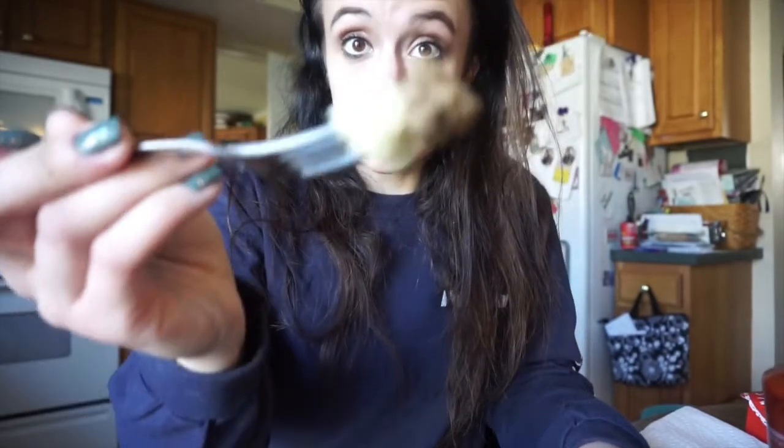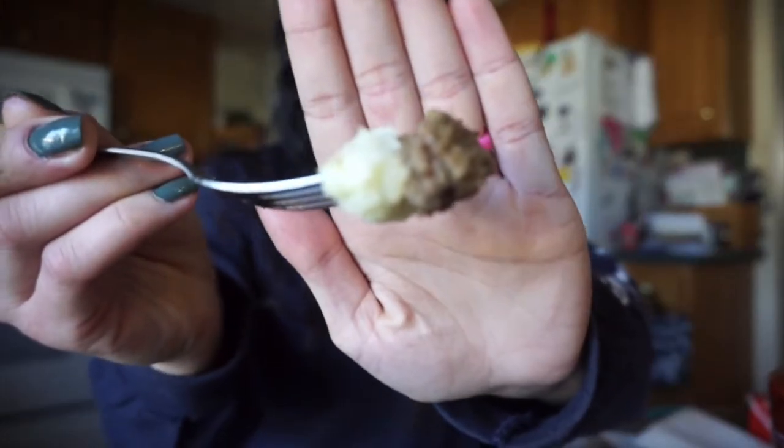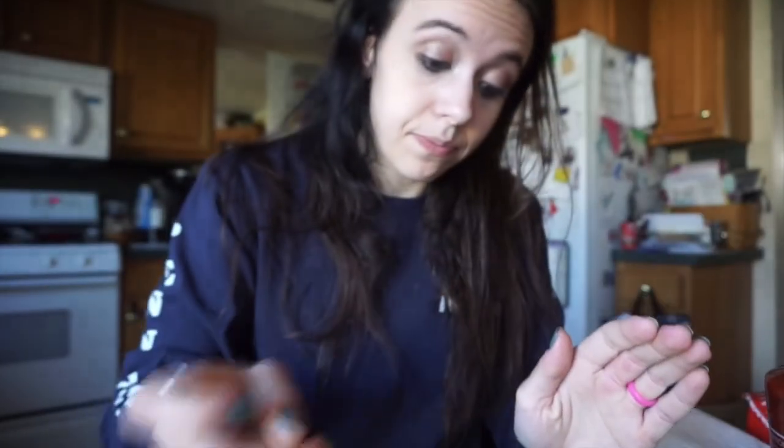Okay, here it goes. Here's the chicken and the beef, got some sriracha on it. Okay, oh my gosh, that's really good. 12 out of 10, for sure. And hopefully Kevin doesn't eat all this, because I think this might be a new obsession.